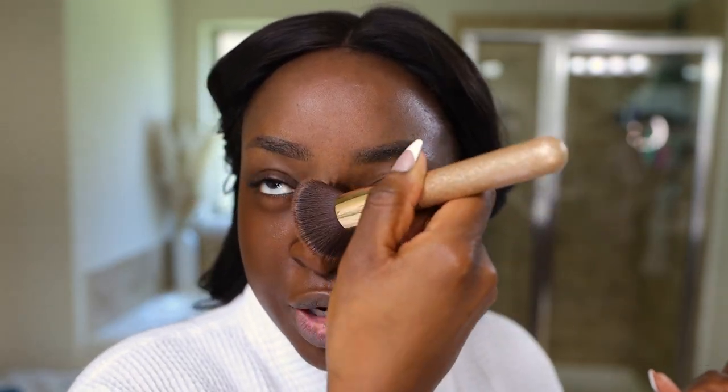And it really is up to you on what you prefer in terms of the consistency of the product. This does feel light, so there is a difference when you wear something that is thicker versus something that is more loose like this. It's giving you coverage. It doesn't feel thick at all. It doesn't feel creamy. It just feels like loose. Do you understand that? Does that make sense? Comment and let me know.